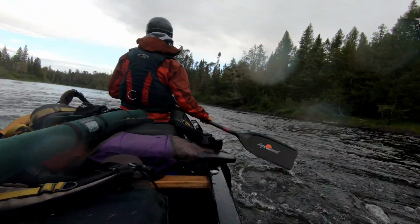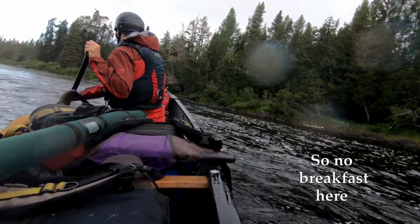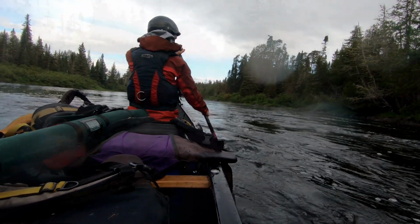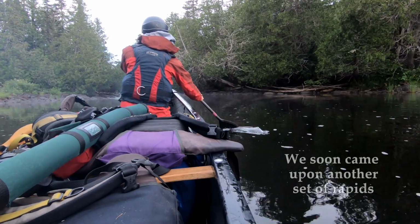Nice. Let's just keep going. Almost no water in the boat. Can we paddle that slow? I don't think we paddled that slow.